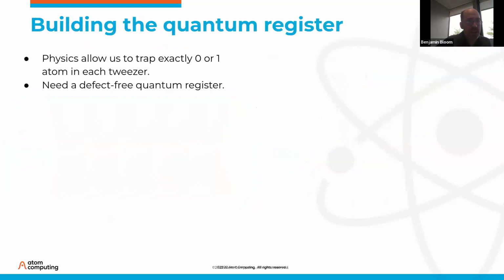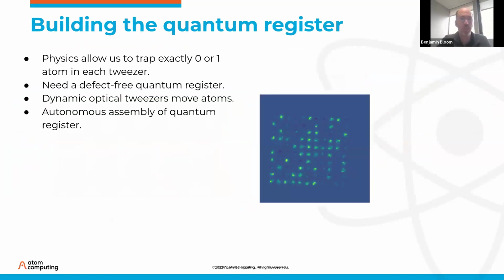Now, when you do this, you can either trap 0 or 1 atoms inside each one of these tweezers, and you start off with this almost randomly filled grid of atoms. Of course, you need a defect-free array or defect-free quantum register. What you can then do, because the atoms are so long-lived, is take your image and feed it back onto a computer where you can control another set of dynamic tweezers, which allow you to pull atoms to wherever they need to be.